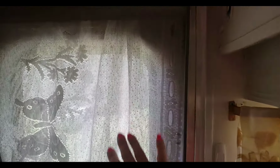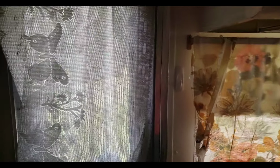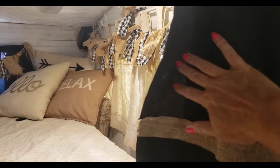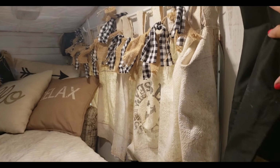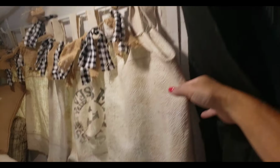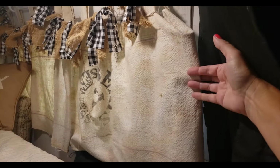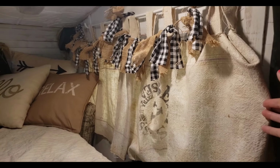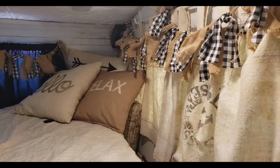I removed all the original fabric and curtains and replaced them because I just felt like they smelled musty. And although I'm going for the vintage 80s vibe, I felt like it wasn't quite what I imagined or liked as far as the aesthetics of it. These are some curtains that my mama helped me sew and make, and I did have them over the kitchen area.